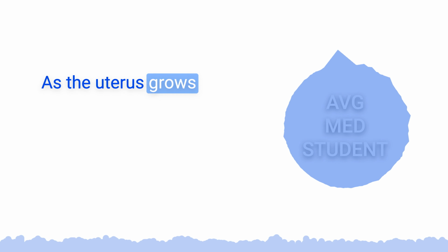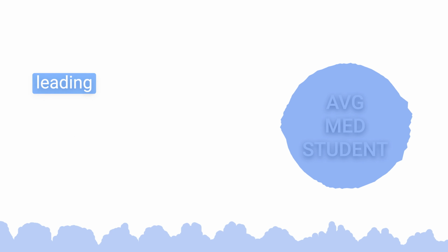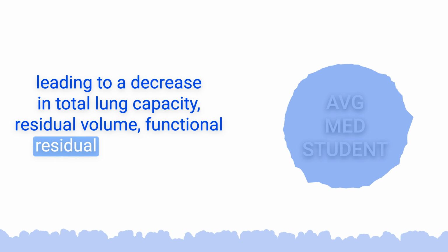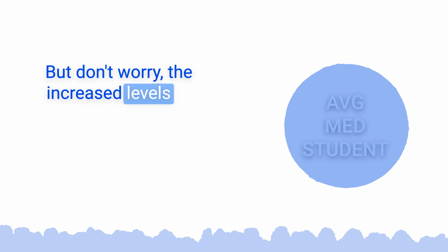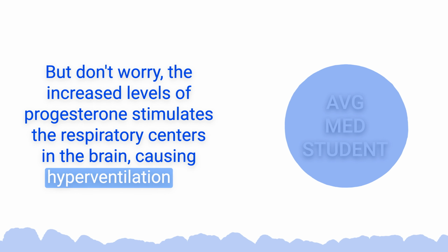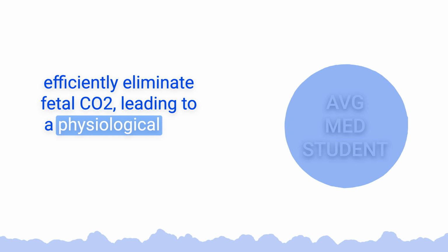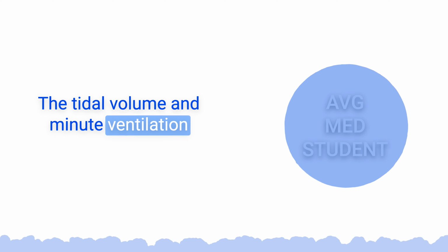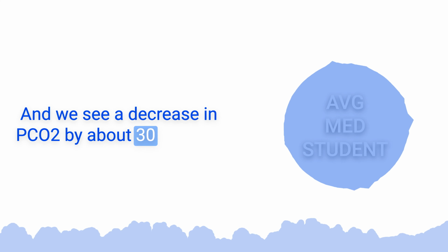As the uterus grows and causes an increase in intra-abdominal pressure, the diaphragm is displaced upwards, leading to a decrease in total lung capacity, residual volume, functional residual capacity, and expiratory reserve volume. But don't worry, the increased levels of progesterone stimulate the respiratory centers in the brain, causing hyperventilation to efficiently eliminate fetal CO2, leading to a physiological and chronic compensated respiratory alkalosis. The tidal volume and minute ventilation also increase, and we see a decrease in PCO2 by about 30 millimeters Hg.